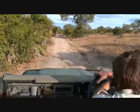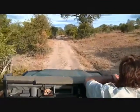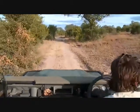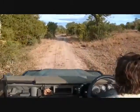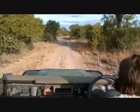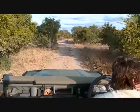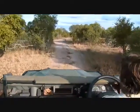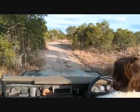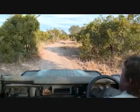Good afternoon, Dance Anyway. Dance Anyway would like to know whether these wildebeest would form part of the Great Migration. Dance, they wouldn't. That Great Migration occurs between Tanzania and Kenya, which is over 3,000 kilometers away from where we are now. They will migrate locally, but a very short distance in this area, between different areas depending on food availability and rainfall. They are not part of the Great Migration.